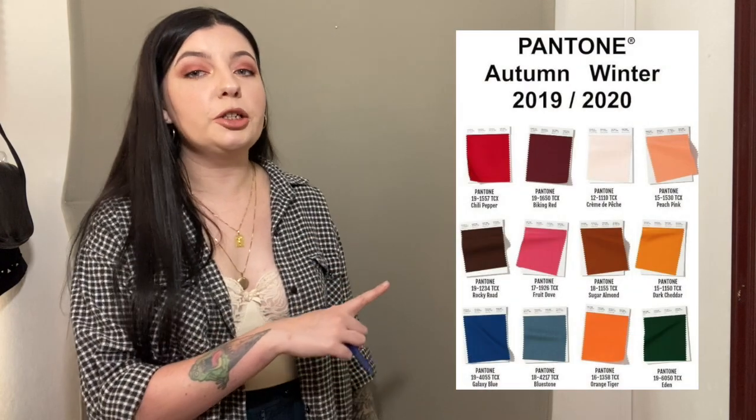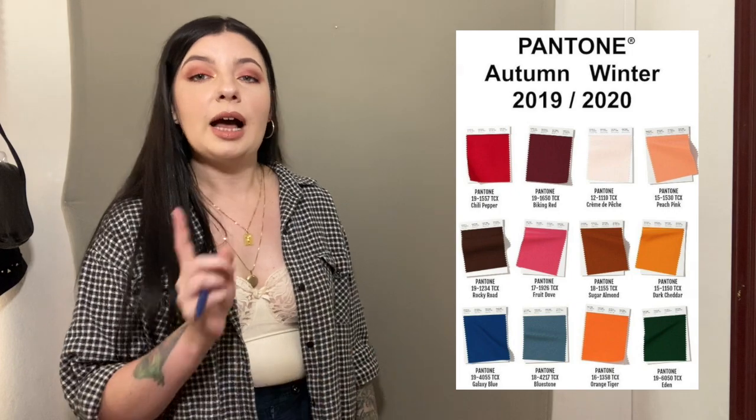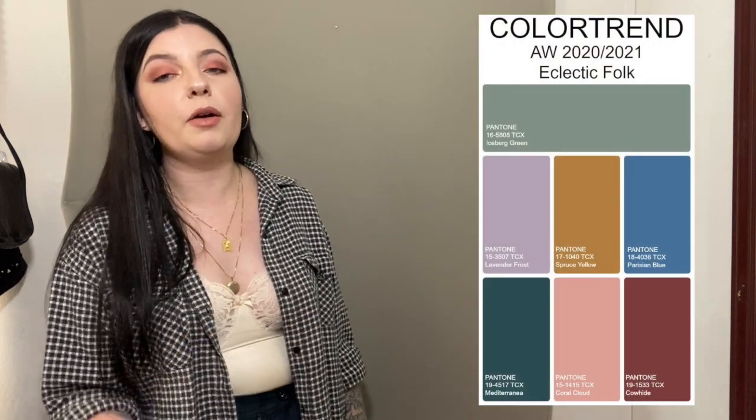All right, let's move on to colors. Here are a couple color charts of the Pantone colors of the season and the year. I will leave these up right here so you can go ahead and screenshot them if you want to pause the video. One of the main colors for fall and winter is going to be green. Like we saw in spring and summer of 2020 with the sage green, now we're moving into more fall and winter tone greens, but green is still definitely the color of the year.